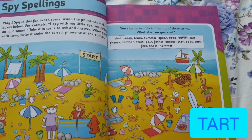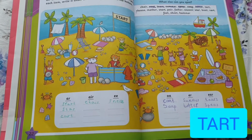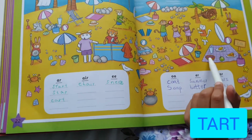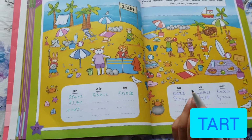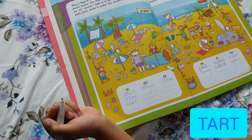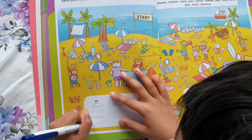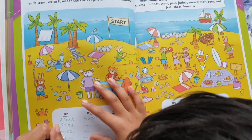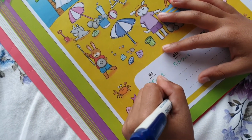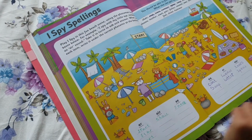Right, so next word is tart. What's a tart anyways? It is something to eat. Found it! Oh, good. It's like a pie. Yes. Yummy. Where does it go? There. Yes, because it's got the sound of R, tart. Heart. Good.